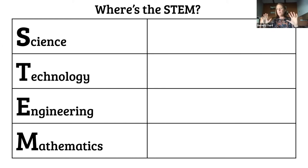Now, I'm not going to say what my opinion is right now. What I want you to do is to be thinking about, as you're building this catapult, where's the science, the technology, the engineering and mathematics that you're noticing? Because it's all over, and I think it's going to be really fun. We're going to come back to this after we make the catapults and in our debrief, talk about what we're noticing.